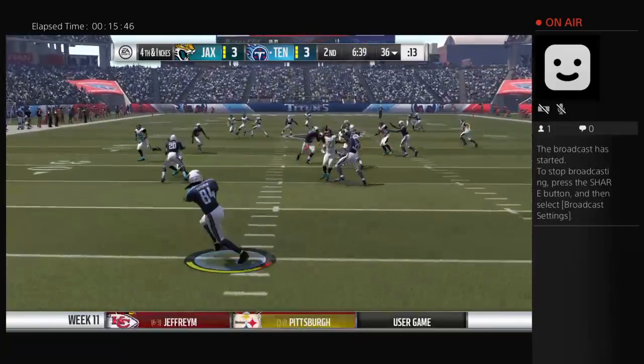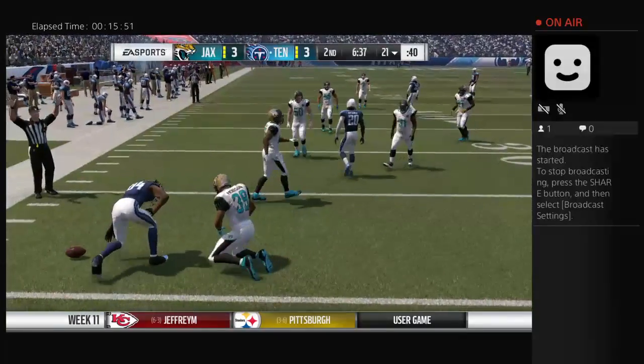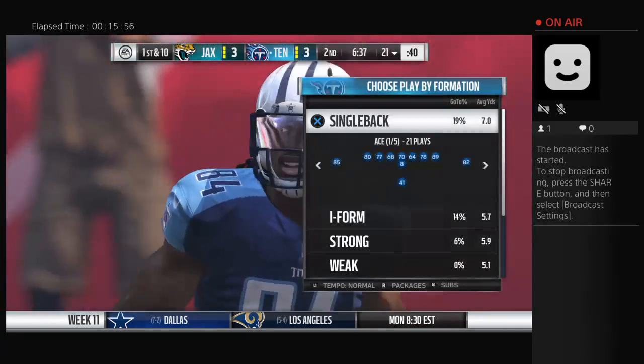This is fielded at the 7. Nice job bringing that one back. 14 on the return. And possession will switch hands, 1st and 10.